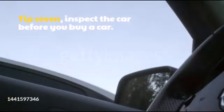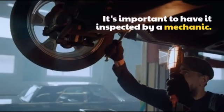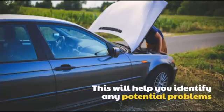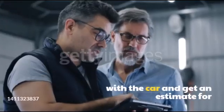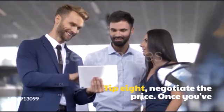Tip 7. Inspect the car before you buy. It's important to have it inspected by a mechanic. This will help you identify any potential problems with the car and get an estimate for any repairs that need to be done.